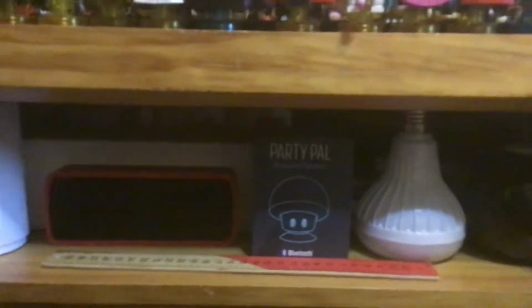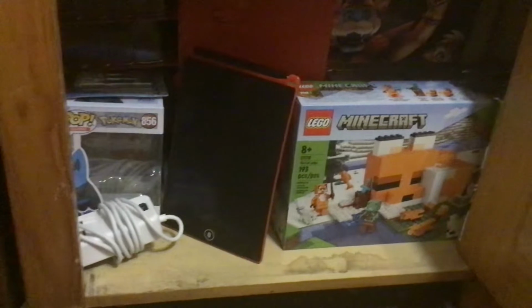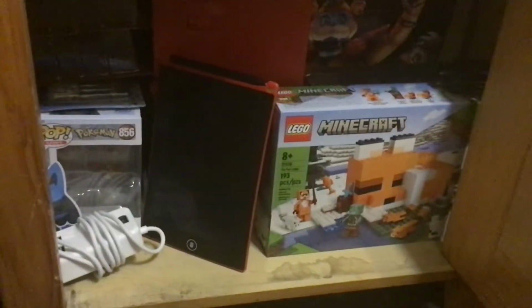In here, just a bunch of random stuff, and not really that important. This is where all my consoles used to be, but now they're up and out or somewhere else, I'll show you in a little bit. In this door is, again, just a bunch of random stuff, mostly boxes, packaging, stuff like that. So none too crazy going on there.